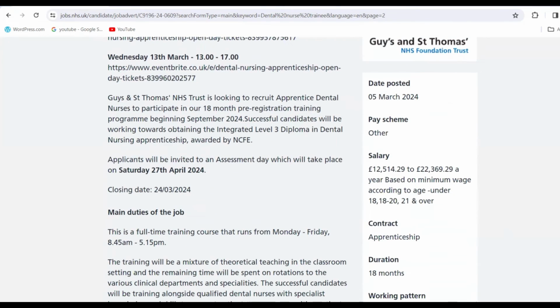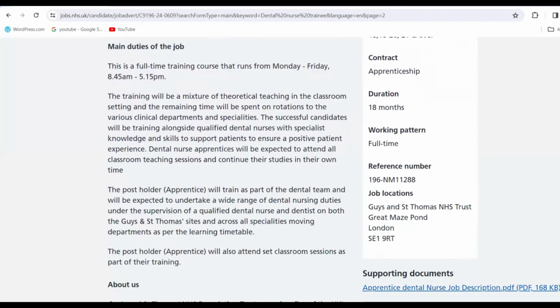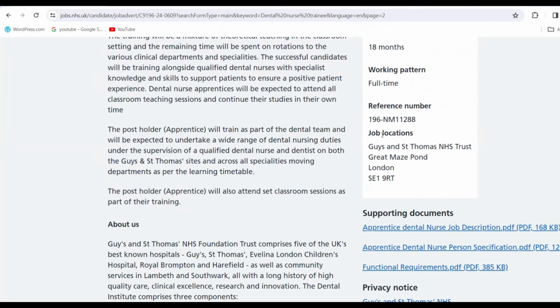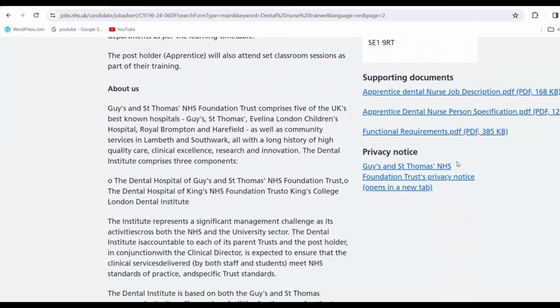Now let's go to salary. What do they intend to pay? They intend to pay 12,514 to 22,369 per year. So when you convert this money to your local currency, you know how much you'll be earning per year. The contract apprenticeship duration is 18 months, which is a year and some months, right? And you'll be working full time. Now, this is the job location: Guy's and St Thomas' NHS Trust, Great Maze Pond, London. This job is located in London, guys. So this is an opportunity for you.